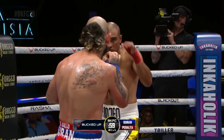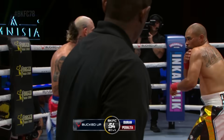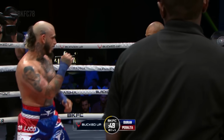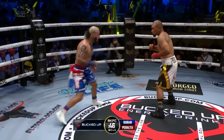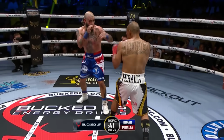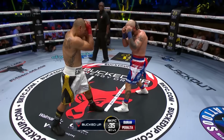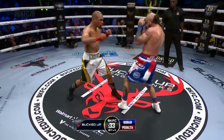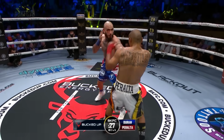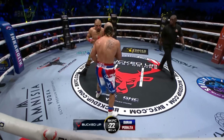Extremely measured, extremely tactical from both fighters. Not a moment of recklessness on either side. Just nice, tight punches. Very measured. See the feint right back. For the level change, Duran could not find it. 35 seconds remaining, round two of this lightweight bout. The right hand of Peralta definitely blocked by Duran. Smear of blood now under the right eye, Brian Duran. He's cut on the outside corner of his right eye.